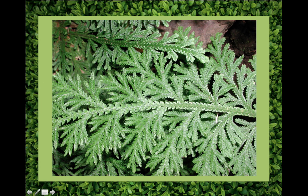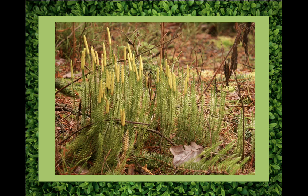So here you can see maybe why someone might think this looks like a pine. It's got little scale-like microphyll leaves. Here you can see a bunch of strobili, which kind of look superficially like pollen cones on a pine tree, but they're not.